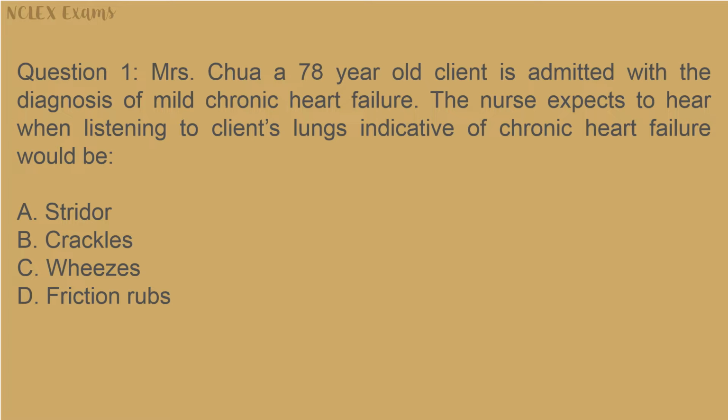Question 1. Mrs. Kua, a 78-year-old client, is admitted with a diagnosis of mild chronic heart failure. The nurse expects to hear which of the following when listening to the client's lungs, indicative of chronic heart failure? A. Stridor. B. Crackles. C. Wheezes. D. Friction rubs.